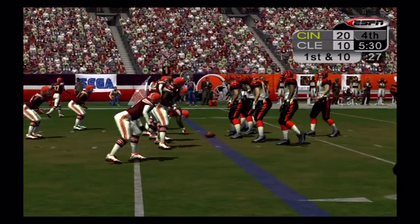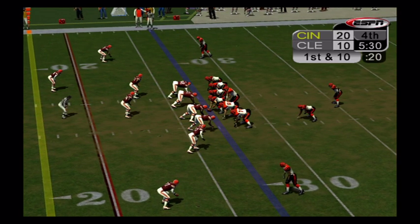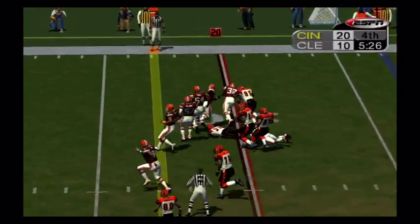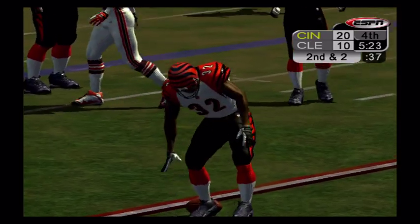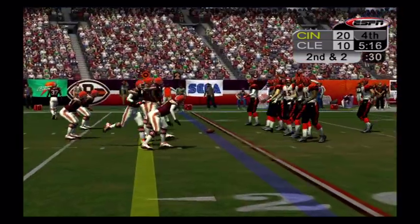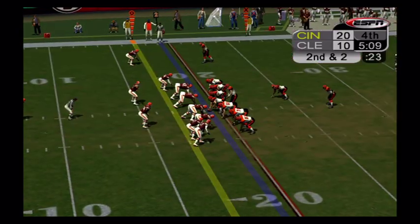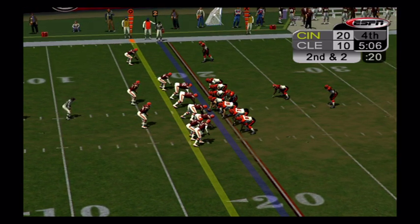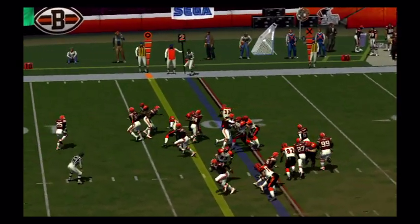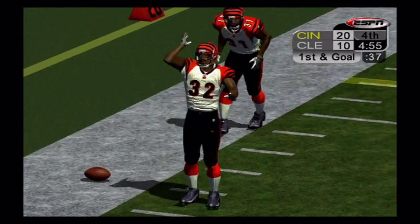Watch the counter! Watch the counter! Pick up the counter! Ball 27. Johnson charges off right guard and picks up 8 yards on the play. Second and two. Johnson picks up 11 on the play, and that will bring up first down.